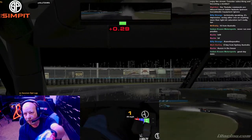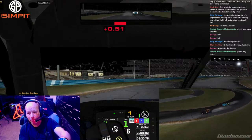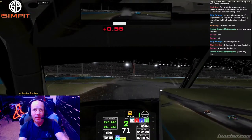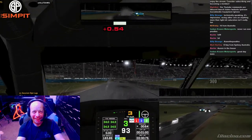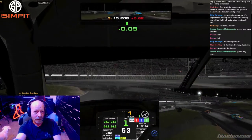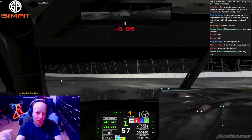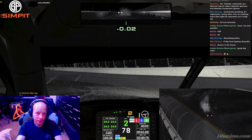Way too slow into that corner, and then we missed it. I hate when I go too slow and then I stop braking hard because I know I braked way too early. Being overly cautious, but I'm trying to find the really good spots to put the car and get decent traction.